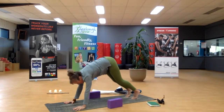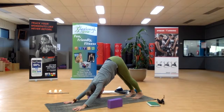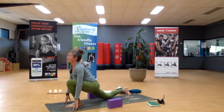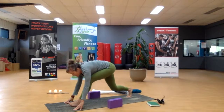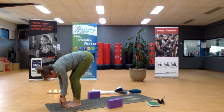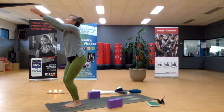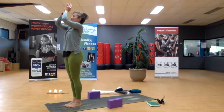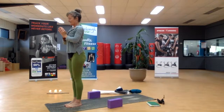Tuck toes. Push back to downward dog. Step the left leg through, lower the right knee, look forward, chest forward. Step to the top of the mat and fold in. Arms come in front, raise up. Keep the knees bent as you lift up and look after the back. Come down past third eye to heart space.